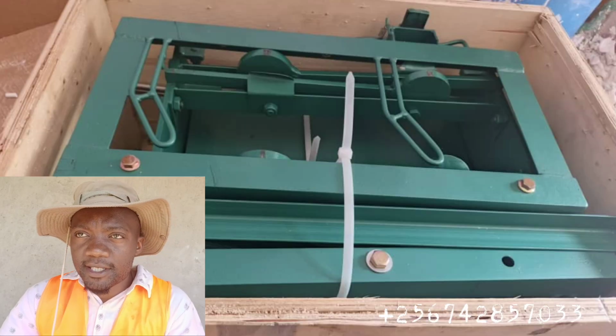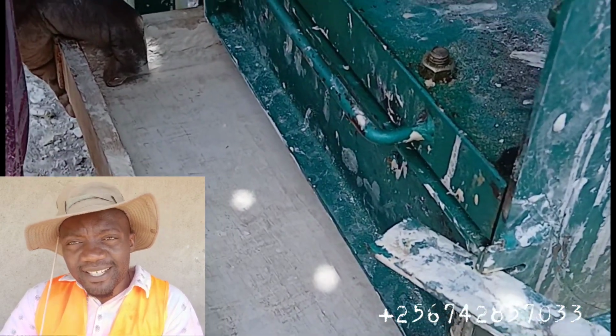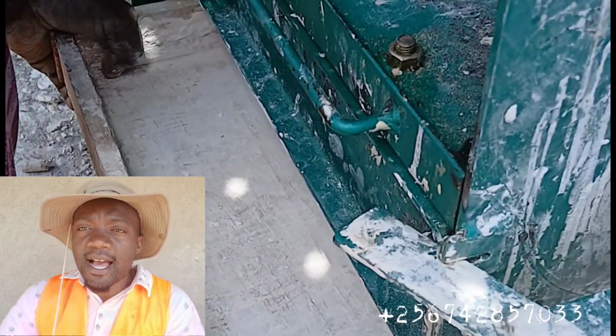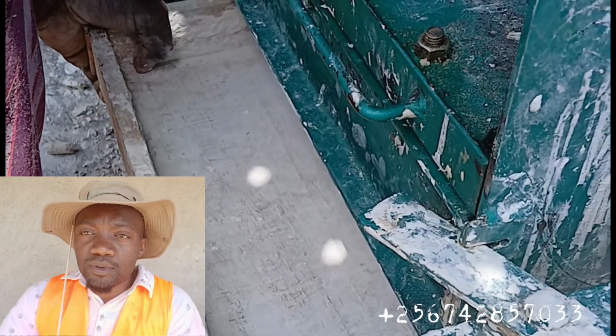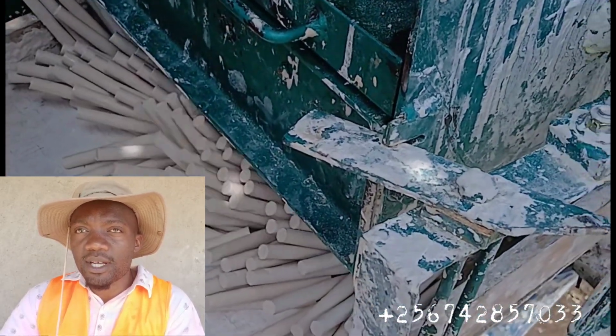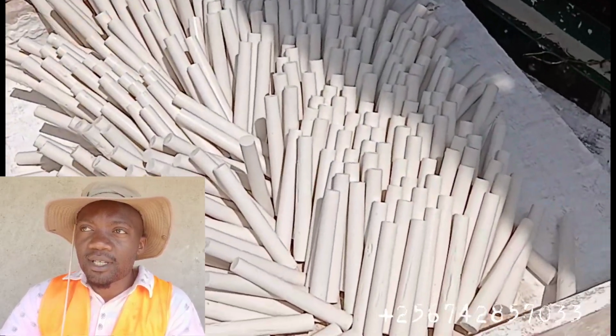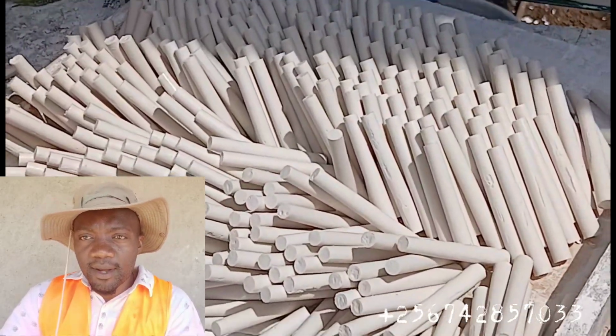Number 5 on the list, we have the Schoolchalk making business. Did you know that the population is increasing rapidly today in Uganda, and Schoolchalk is being demanded by each and every school? Yes, there are many schools that are starting due to increase in population, and this creates a constant demand for Schoolchalk everywhere in the country.